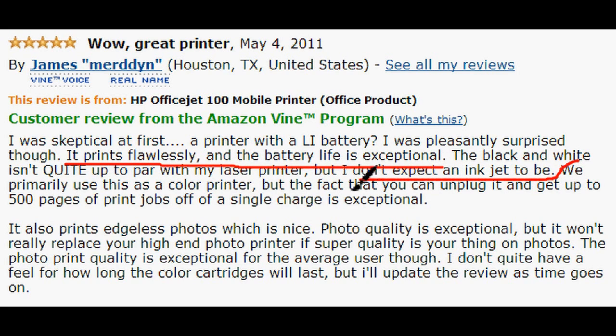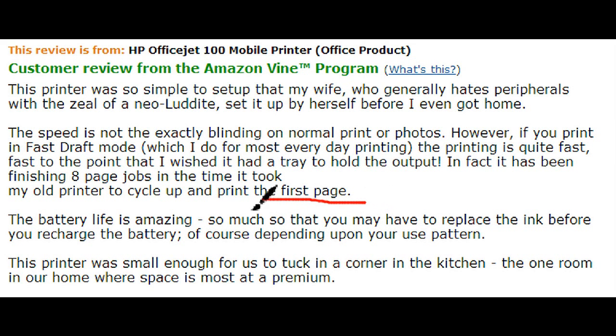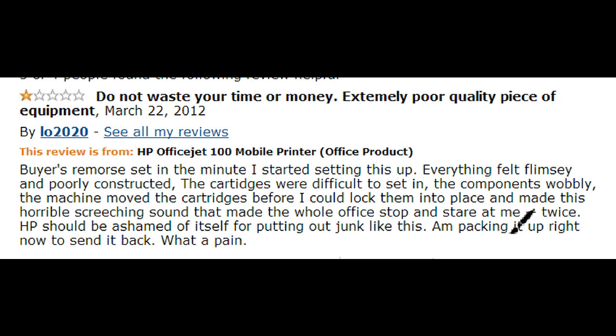Many viewers really like this mobile printer because it has such a long battery life. The battery life lasts up to 500 pages, in case you're curious, and it even prints great quality photos. It's easy to set up with the Bluetooth, and it's small enough to fit pretty much anywhere, especially when you're traveling, so that's convenient.